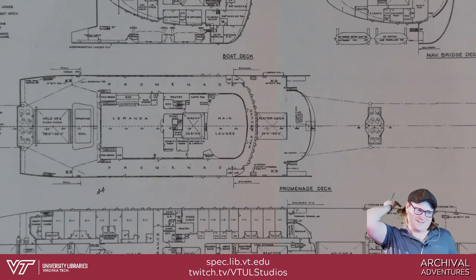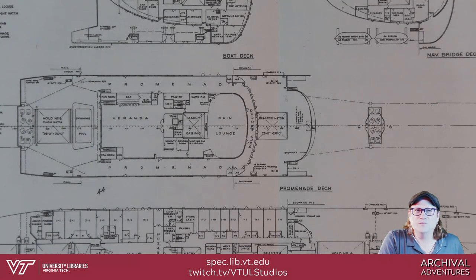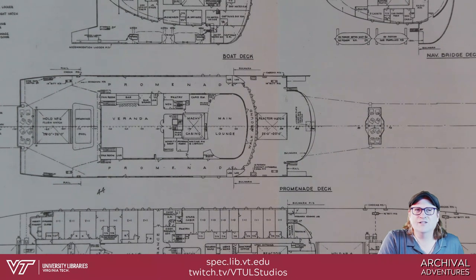I didn't know that. Is it normal to have a room designated for writing on a ship? Was that like a thing?